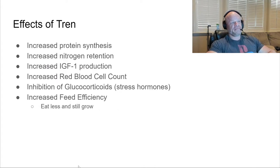Effects of Tren, just like most other anabolic steroids: increased protein synthesis, increased nitrogen retention, increased IGF-1 production, increased red blood cell count. This is something unique, at least from what I understand, I could be wrong about this, but Tren really strongly inhibits cortisol production, glucocorticoids, which is a huge benefit in contest prep when you're under a lot of stress and your body is in a state where you're going to lose muscle because of the immense amount of stress you're putting it under. It makes it a great choice when you're deep into contest prep.